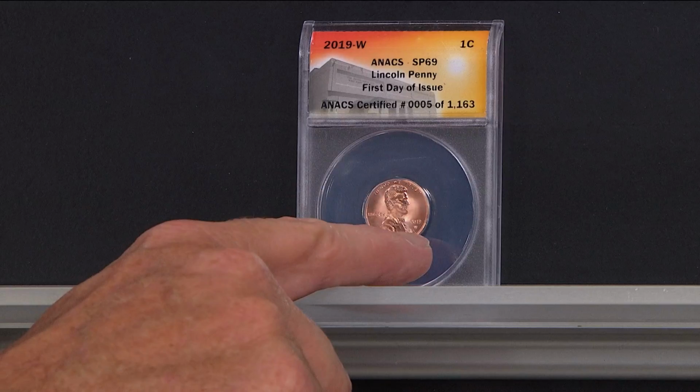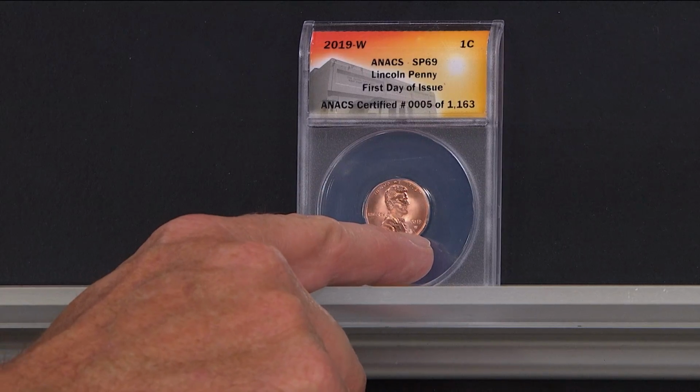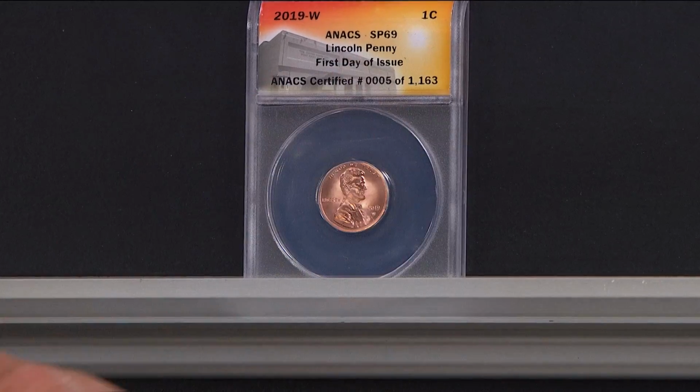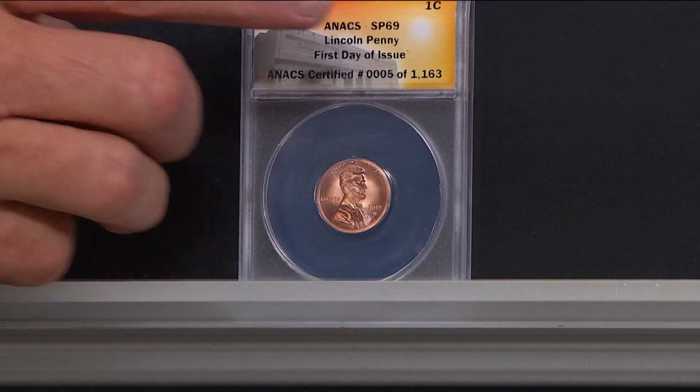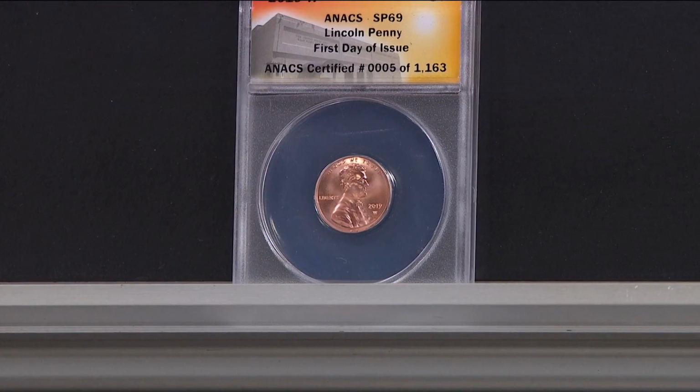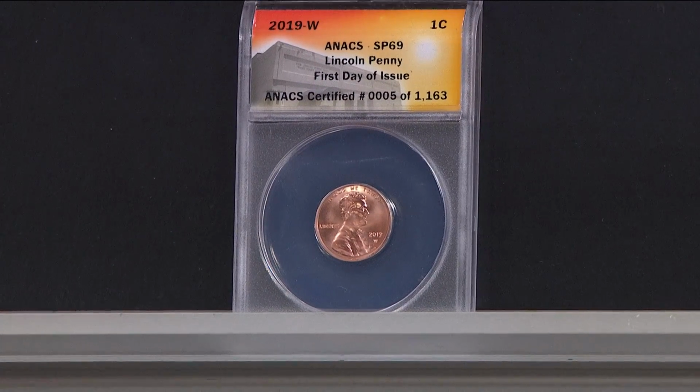May 14th was the release date. And you can see right here, it has the West Point mint. So this is the uncirculated or special issue, special finish penny. Here's the key, the grade. SP69, first day of issue. Good luck finding SP69, first day of issue.